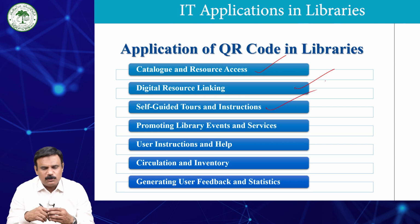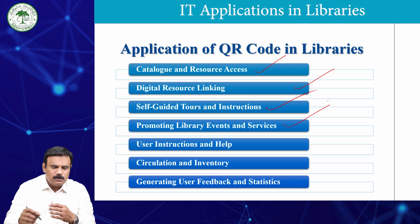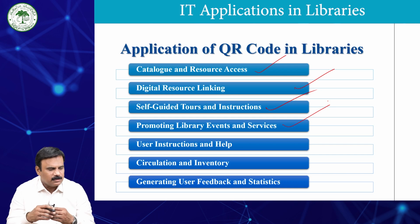And self-guided tours and instructions. By placing QR code throughout the library, users can engage in self-directed tours. Scanning these codes can provide instructions, maps, or videos explaining various library sections, available services, or how to use library equipment.